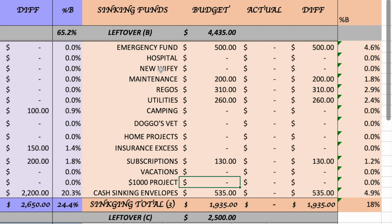One area I do want to jump back to is this category here, and that is new wifey. And I've had a couple of questions on this because it's, I guess, a strange category name to have. And yes, my husband and I are sarcastic, and we're sometimes morbidly sarcastic, but this is not for a replacement wife for me in the event that I die. But this is for his new motorcycle.